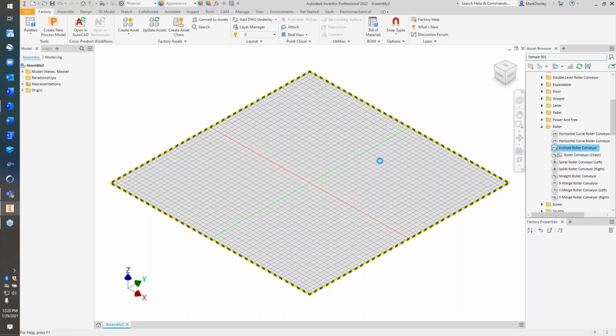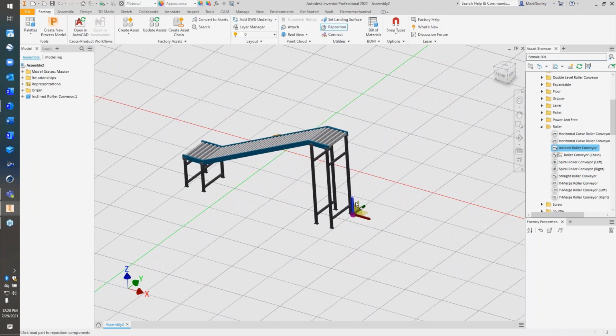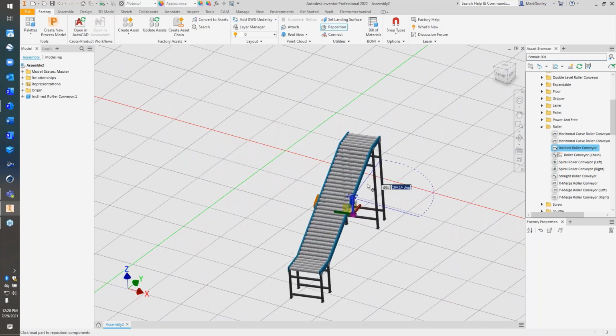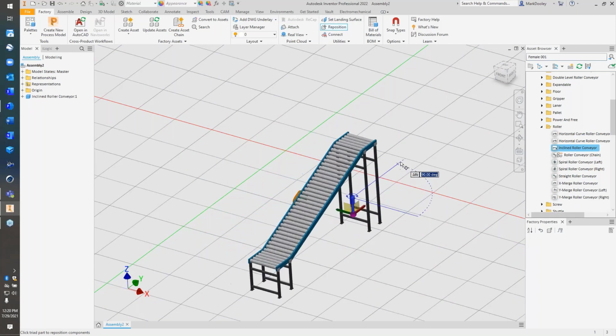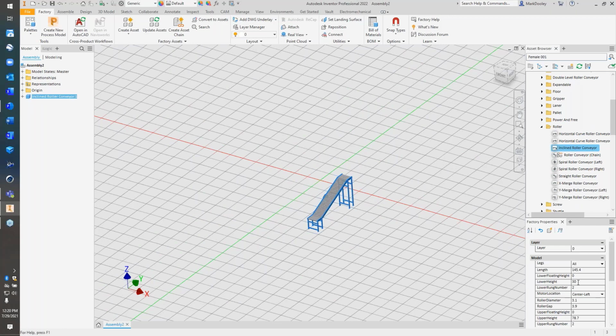So in this case here, if we wanted to start with an incline, we will just left click to place this once, and we can right click around, or left click and drag, if we want to adjust the orientation. Right click and done, and it's ready for one. So we'll take a look at this one real quick. The lower height is 30 inches down here at the bottom. It's 145.4 inches long, and the upper height is 78.7 inches. So that's the default out of the box.